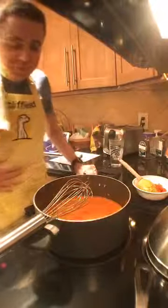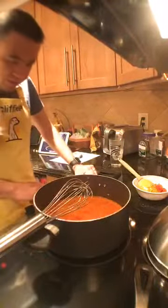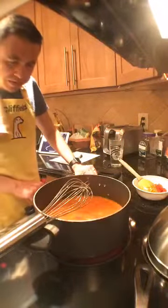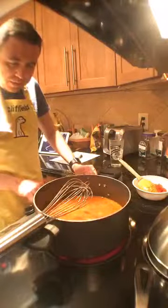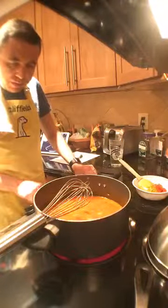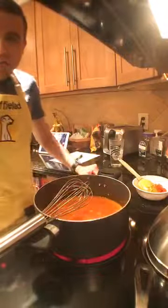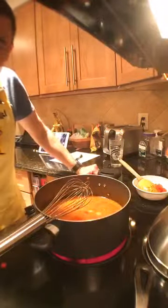Meanwhile, that smell is really something. I need to bring this up to a boil. It's supposed to be simmering, but it's just barely bubbling. Now it's bubbling. Okay, so what we're going to have to do here, I need to decide.